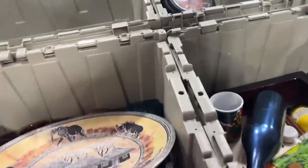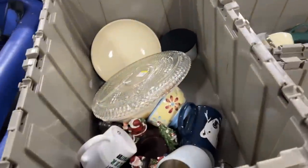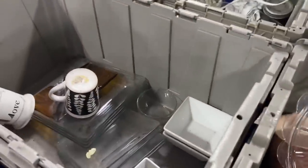Too bad it has that big huge crack in the middle. Christmas. Look at this mug, it's cool. It's from the zoo. Interesting. Very interesting.